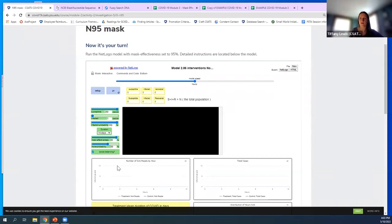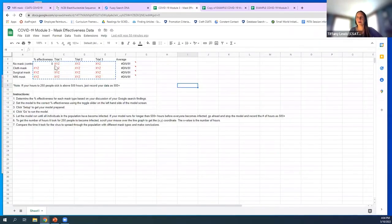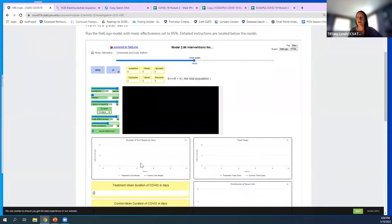So you'll see that that causes some different changes in the model. There's also a model speed up here. That's kind of nice too, because you can make it go really fast if you're trying to click through this. So we're going to start out with the cloth mask, and that'll actually run the control at the same time, because you'll see here that they'll show you the control versus the treatment.